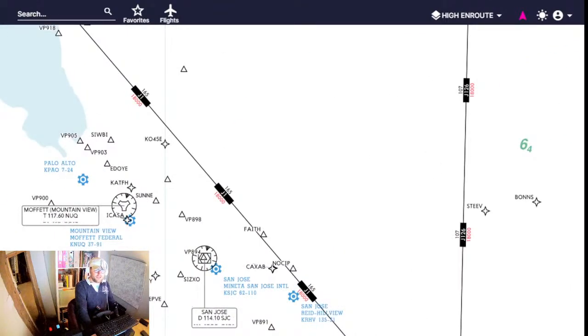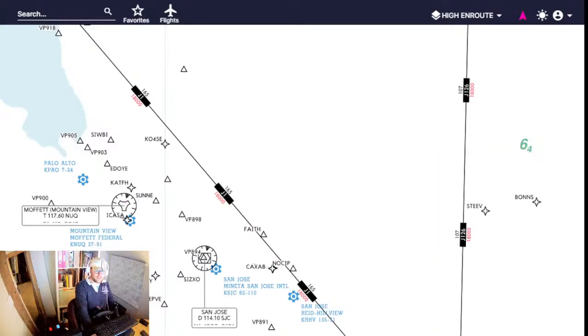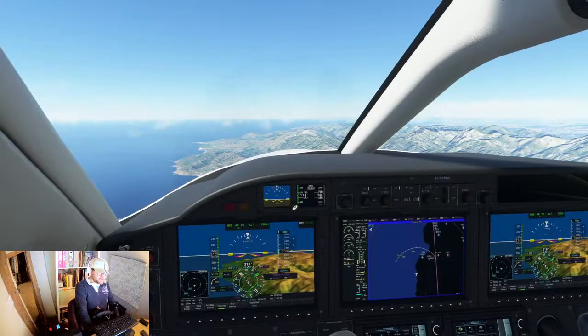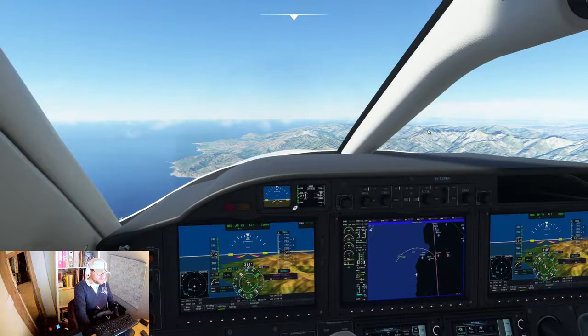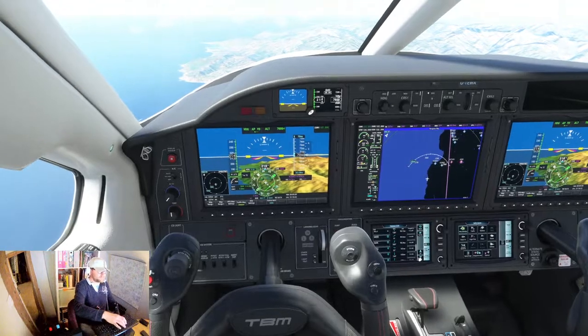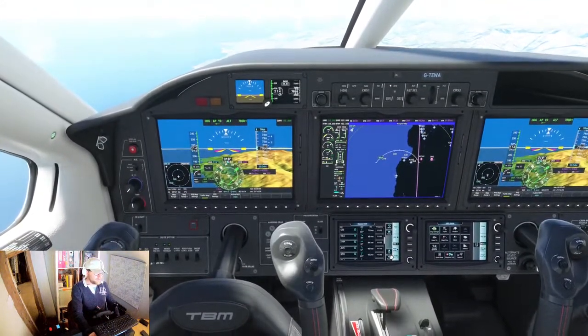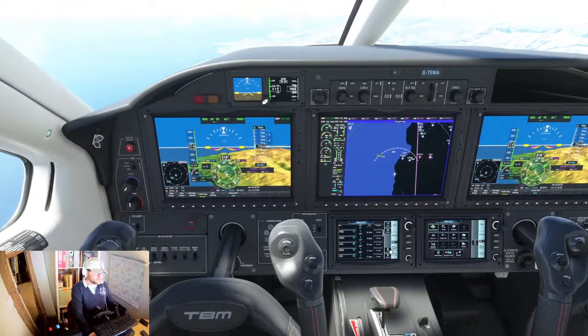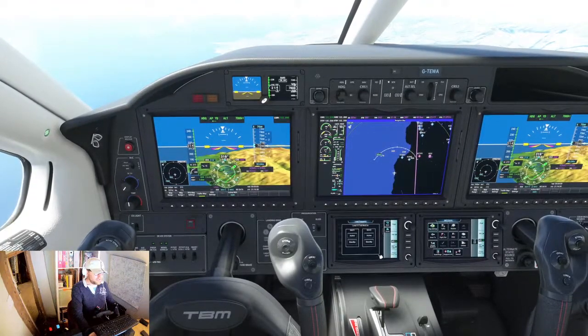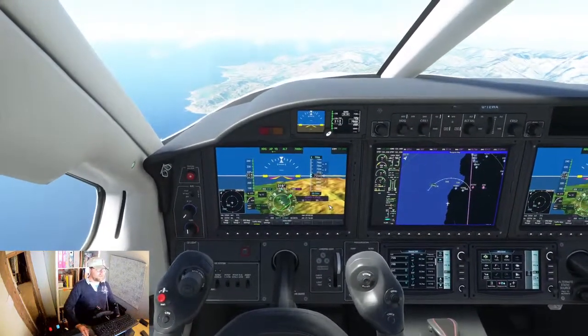So I'm actually going to try tuning into the Moffat VOR, which is just here, which is NUQ, because that will give us a decent measure of how far we've got to go to San Carlos. Let's have a look and see if we can see that. There it is, NUQ, 77 miles, there we are. Not too far to go.